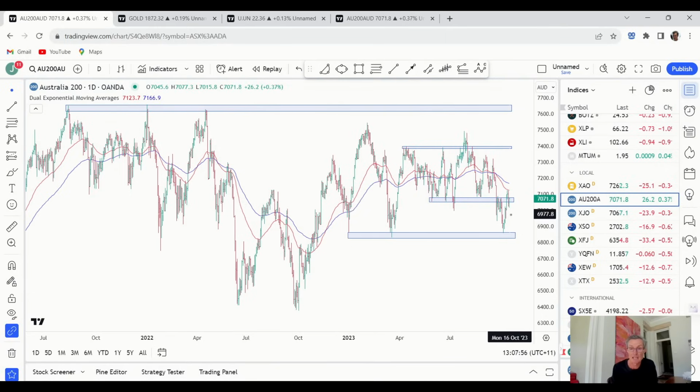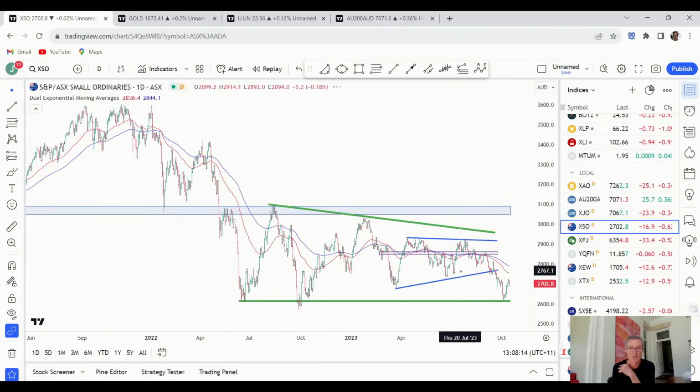And I'll talk about that a little bit later on when I go through a couple of stocks I want to tell you about. And also it's a case of exiting stocks that are struggling. And that's very much what I've been doing. I'll tell you a little bit more about that in a moment as well. Before I get to that, let's jump over to the small ordinaries.